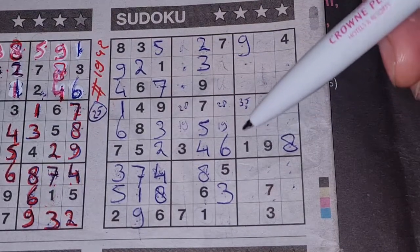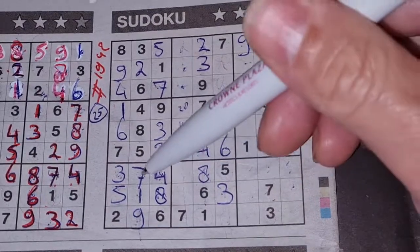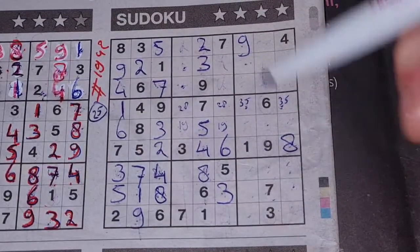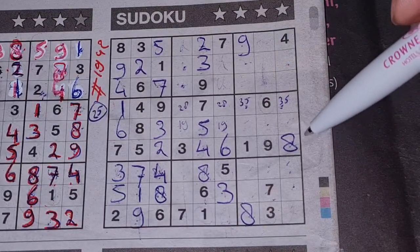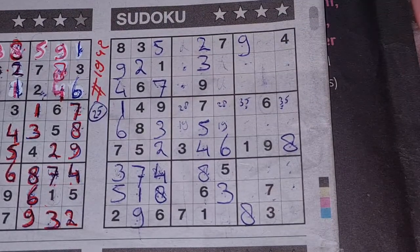2, 4, 8. Yeah, 8 in this row, 8 in the row below. So in the last row, only 2 places for the 8, should be here or there. We see an 8. No 8 there. 8 should be there. 8 and a 5. Yes, 8 and a 5 are there.